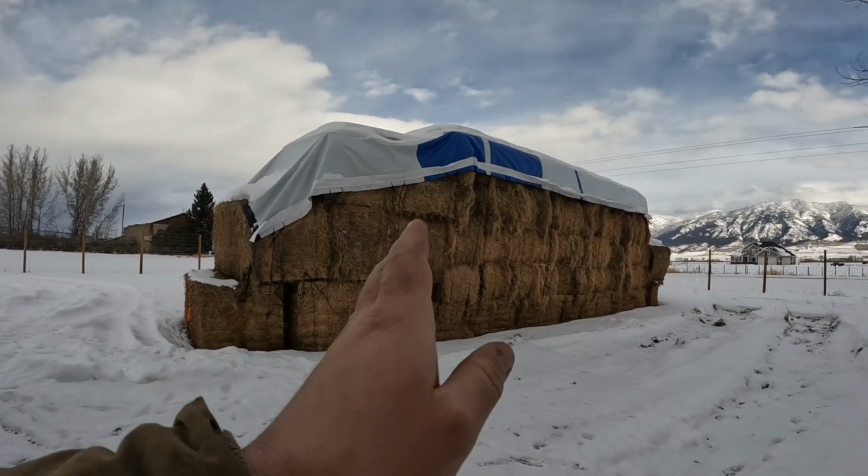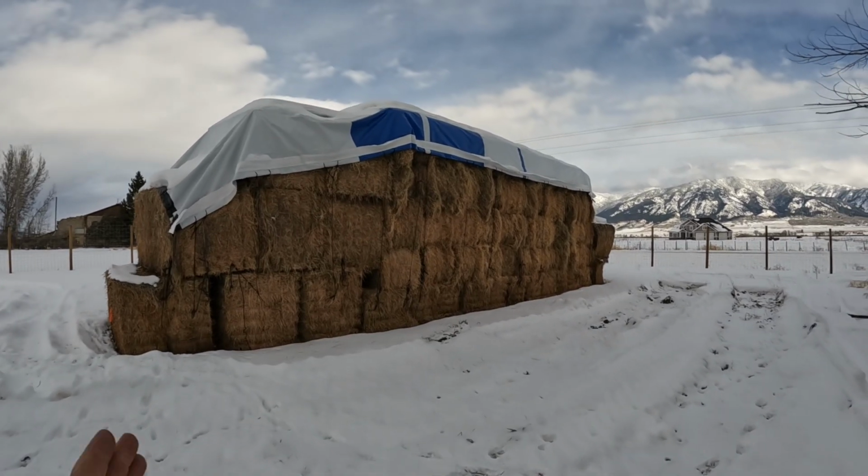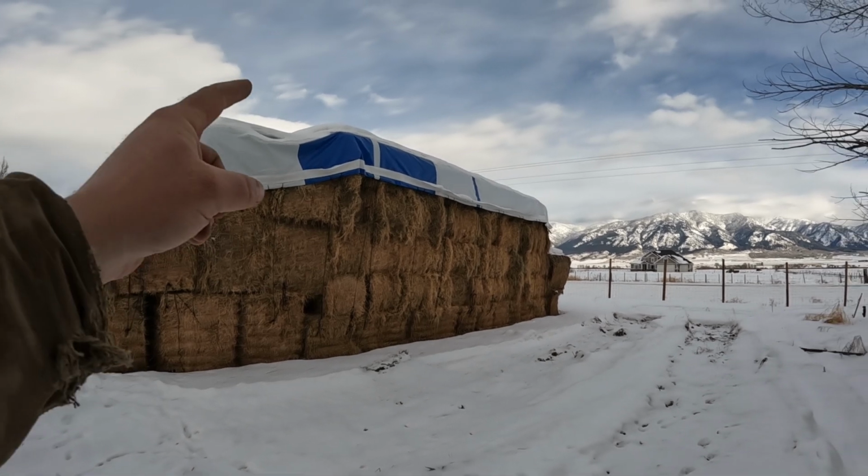So I don't want to untarp all of it right now and get some of it snowed on and frozen. So I think I'm just going to try to untarp this first quarter or so. And I'm thinking I can maybe pull the tarp back up on top, then tie it back down. At least that's what I'm hoping.